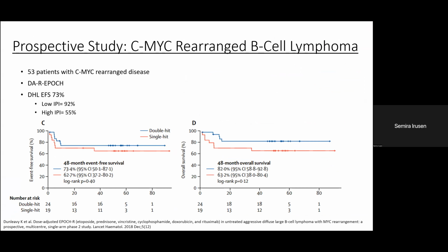They looked at 53 patients who had a c-Myc rearranged large cell lymphoma, and they looked at treatment with DA-EPOCH. Now, just to show, I think there may be some confusion if you look at the double hit and the comparator arm. The single hit group is not single hit diffuse large B. It includes patients with high-grade B-cell lymphoma as well.